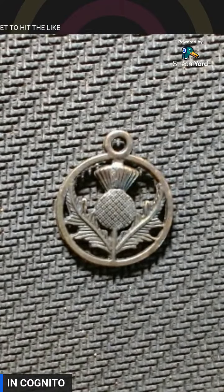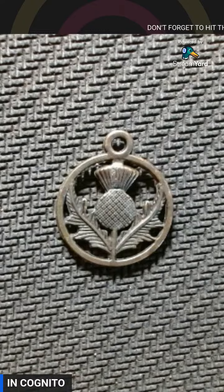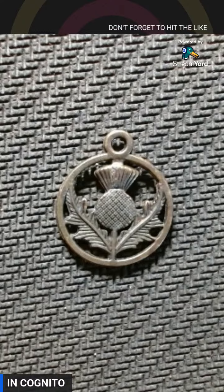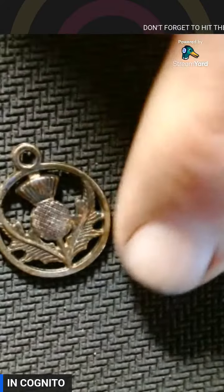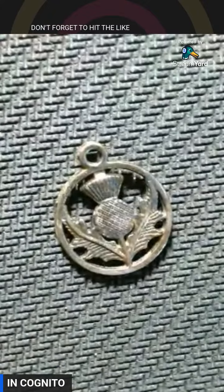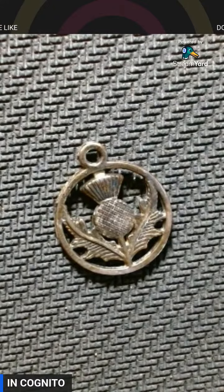So that's a Scottish thistle. That's their national flower for Scotland. So yeah, you'd be wearing the Scottish national flower. That's a terrible Scottish accent. Sorry about that. There's some things I'm going to test just to make sure. But this is not gold, and it's not marked 925. It could very well be silver. And again, it could be brass.